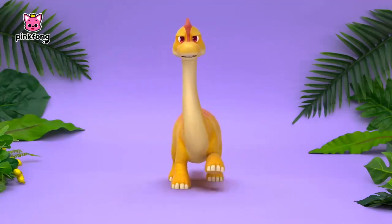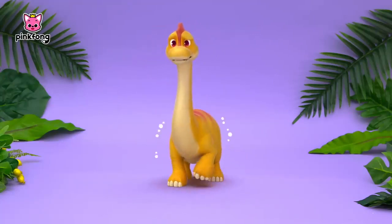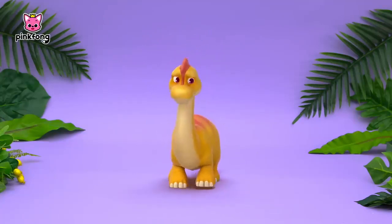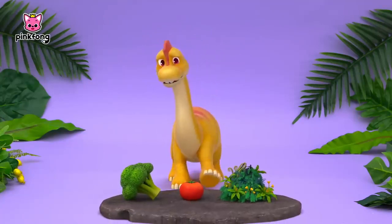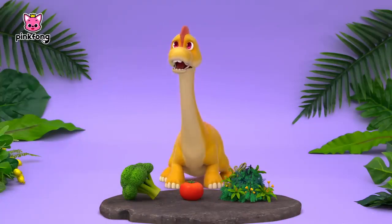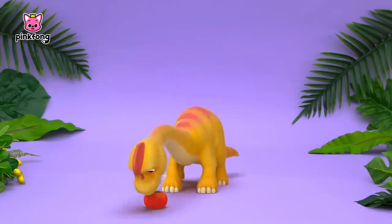Brachiosaurus doesn't like meat or fish. Are you still hungry? Just a moment. Why aren't you eating? Ugh! What a stinky fart!